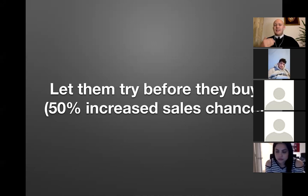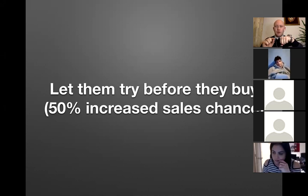And also let them try before they buy. You know, so with perfume especially, if you put perfume on a person's skin and they smell it, the chances of selling that perfume goes up 50% than if you just told them about the perfume.